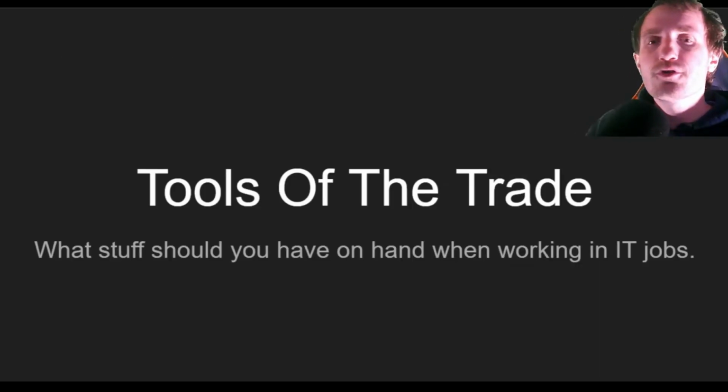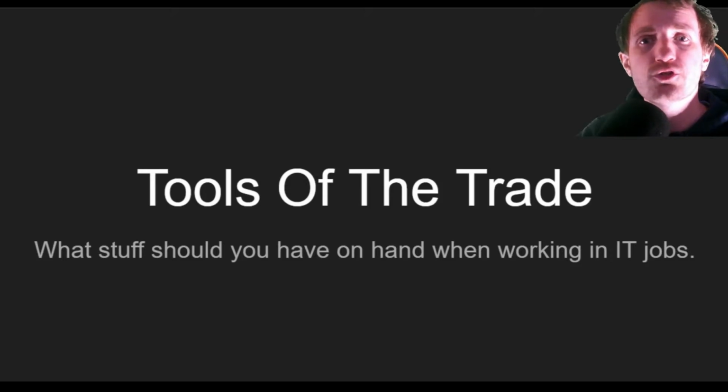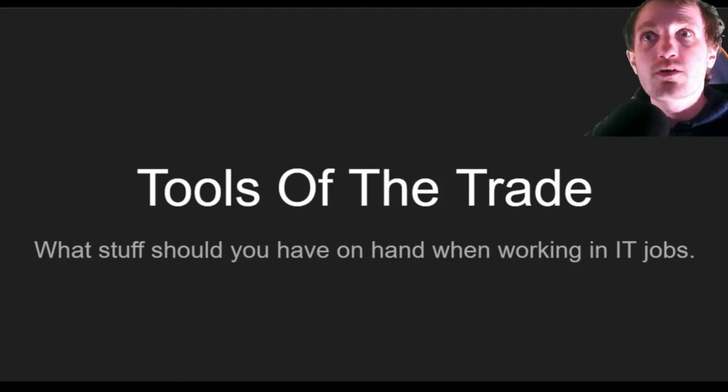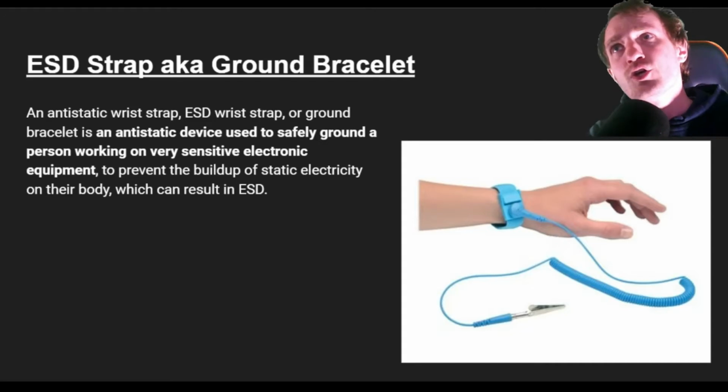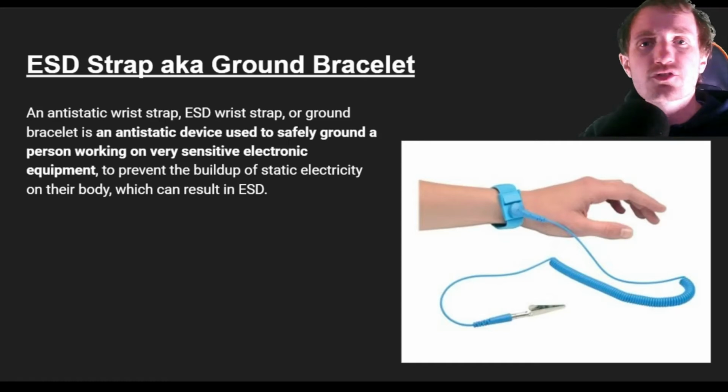So the first thing we're going to be talking about are the tools of the trade. Now you probably aren't going to need all these tools. It really is going to depend on what job you end up getting into, which you're probably not going to know until you're done with your certification and start job hunting. Hopefully a lot of these places will provide the tools for you, but if you want to be a freelancer, you should look into buying some of these yourself and at least knowing what they are and how they work.